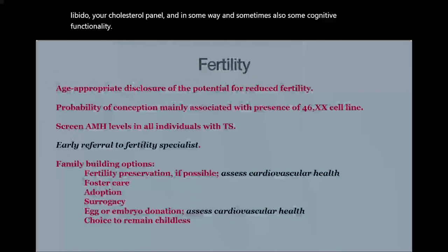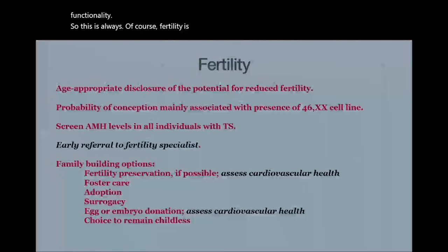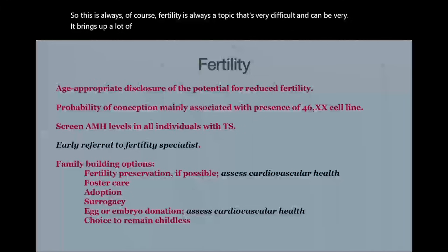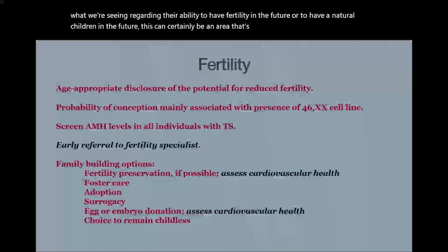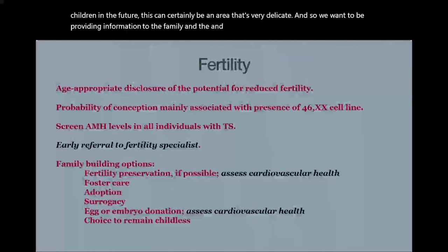So this is always, of course, fertility is always a topic that's very difficult and can be very, it brings up a lot of emotions. And so as we're talking to our young women and families about what we're seeing regarding their ability to have fertility in the future or to have natural children in the future, this can certainly be an area that's very delicate. And so we want to be providing information to the family and the individual with Turner syndrome that's age appropriate in a way that they can understand.